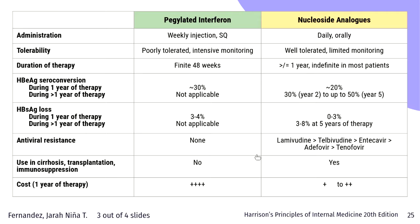According to Harrison's, there is seroconversion from hepatitis B e antigen to anti-HBe, which occurred in 20% in the early trials. I'm just asking who would benefit from pegylated interferon if given the choice.